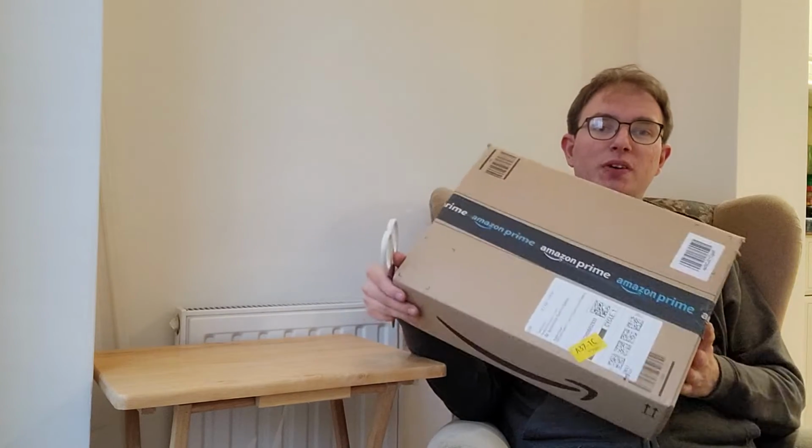So, without further ado, I said in my intro that this is going to be the Lego Star Wars Advent Calendar 2022. I have to be honest, I haven't opened this box from Amazon since I ordered it back at the end of October, beginning of November. So I'm really hoping that it is the Lego Star Wars Advent Calendar 2022, because if not, this is going to be a very short series. And we'll find out what it is. So let's get this box open.